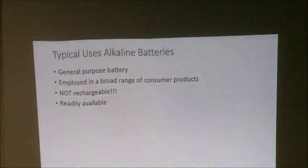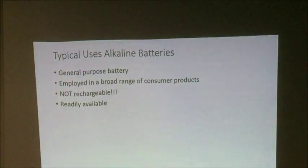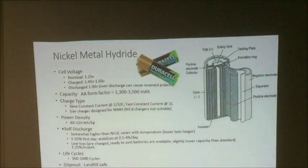Okay, so typical uses of alkaline batteries: they're very general purpose, deployed in a broad range of consumer products. You can just buy them everywhere and use them, as we've already talked about. They are not rechargeable, and they're generally available.